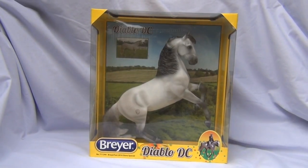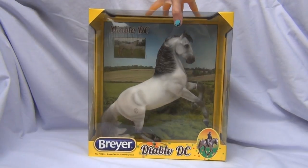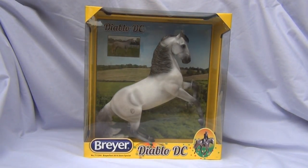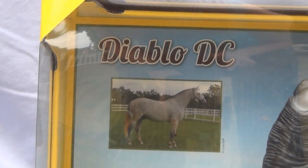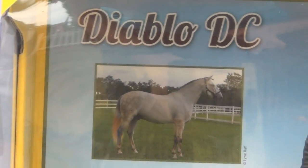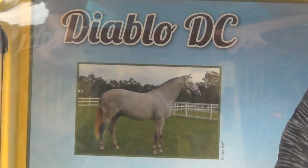Next up here we have Diablo DC, and we're going to go ahead and take a quick look at his box, although there's not a whole lot to look at on his box compared to Dagdiga's box. His is a bit more of the traditional Breyer look here, but it does have a few little BreyerFest elements that I want to show you. On the corner of the box here, you can see it says Diablo DC, and then it has a picture of the real life horse there. Really cool.